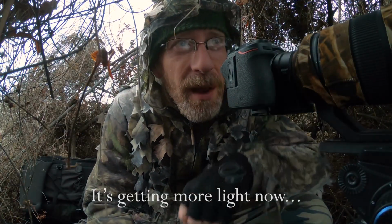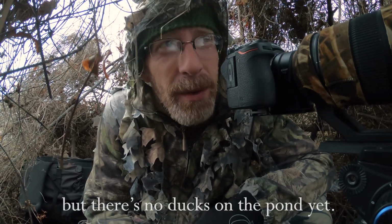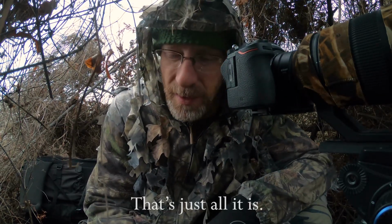It's getting more light now. I can hear some songbirds around, but there's no ducks in the pond yet. It's a waiting game, which is all it is.